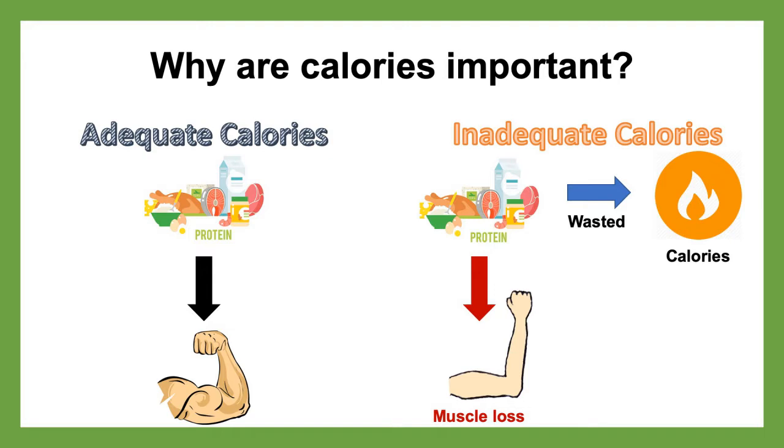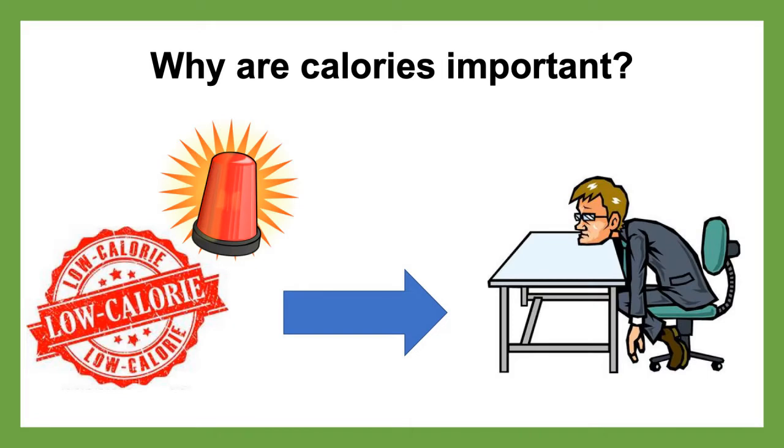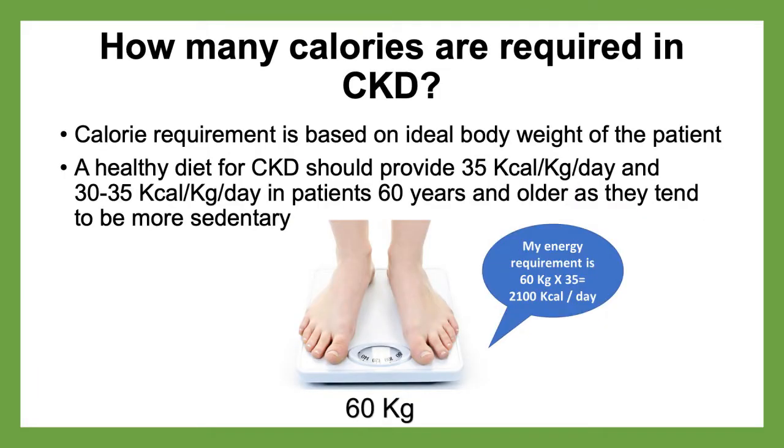Without enough calories, the body will waste proteins to provide you with energy instead of using protein to build your muscles and tissues. It is important to plan meals that give enough calories each day or else the body may not have energy to stay healthy. How many calories are required in chronic kidney disease? Calorie requirement is based on the ideal body weight of the patient. A healthy diet for CKD should provide 35 kilocalories per kilogram per day. Patients 60 years and older tend to be more sedentary. Thus a diet providing 30 to 35 kilocalories per kilogram per day is also acceptable.